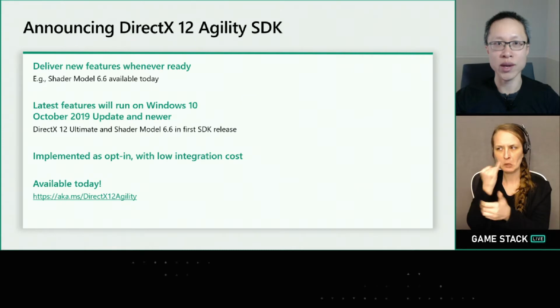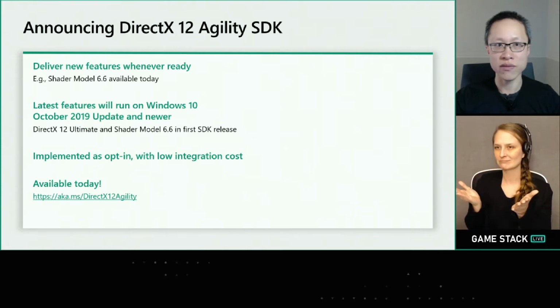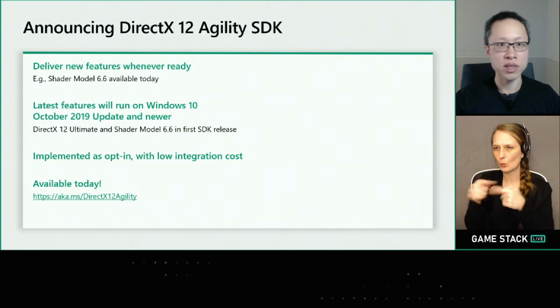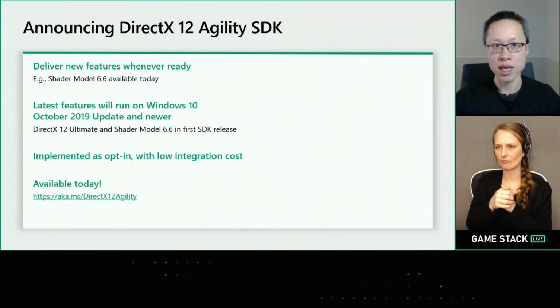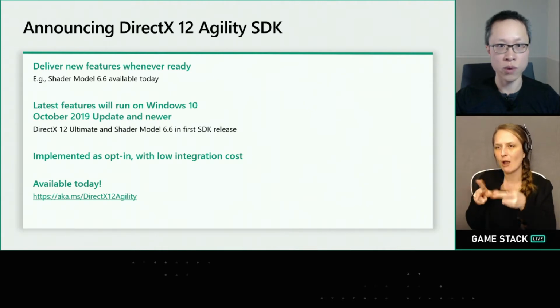We are introducing the DirectX 12 Agility SDK, which was designed to give exactly what game developers asked for. The DX12 Agility SDK is a collection of files that allow Microsoft to deliver new features and new fixes whenever ready. Developers can download and build their games with the latest Agility SDK with minimum effort. By shipping the runtime DLL along with their games, game developers can easily make sure that games using the latest SDK can run on all Windows devices with the October 2019 update and newer. Furthermore, we built it in a way that requires low cost to integrate, and we will keep shipping DX12 updates in OS releases so the existing workflow will continue to work.